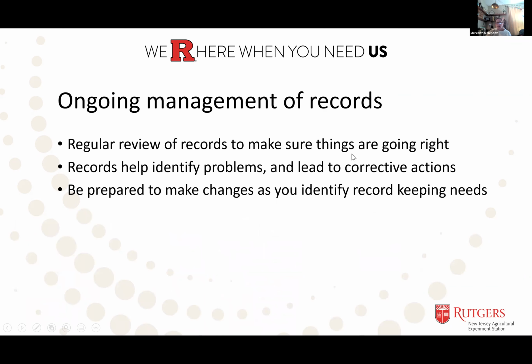So ongoing management of records is important. We don't want to think, okay, I've made decisions about these records and now I'm going to let everybody else worry about it and not think about it, right? So reviewing them is going to be an important part of doing a mock audit, an important part of reviewing your food safety plan annually, right?